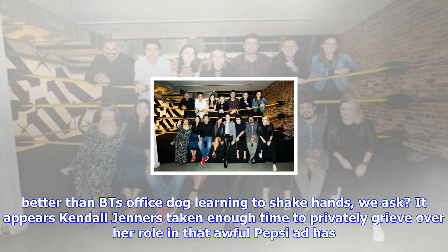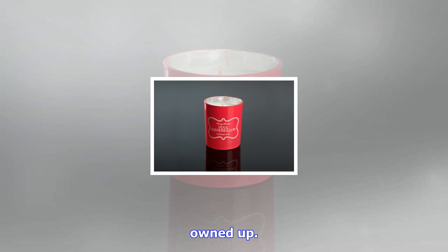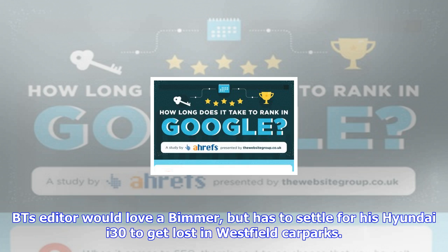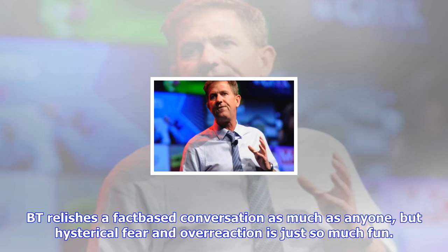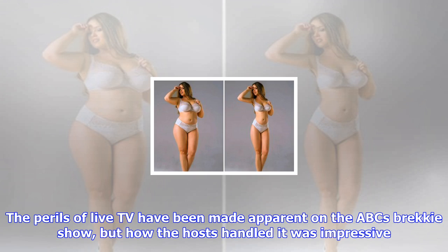We ask. It appears Kendall Jenner's taken enough time to privately grieve over her role in that awful Pepsi ad, has owned up. BT's editor would love a Bimmer, but has to settle for his Hyundai i30 to get lost in Westfield car parks. BT has had its rainbow flag out the window since Malcolm Turnbull committed us to a plebiscite. BT relishes a fact-based conversation as much as anyone, but hysterical fear and overreaction is just so much fun. The perils of live TV have been made apparent on the ABC's Brekkie show, but how the hosts handled it was impressive. BT had the QR code tattoo completed ages ago when they were still the next best thing.